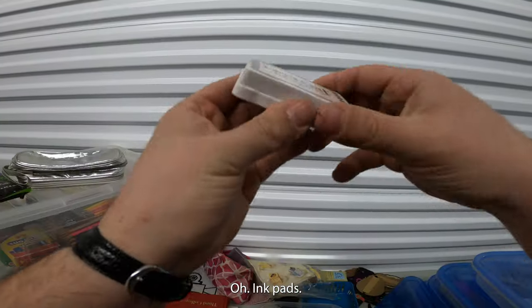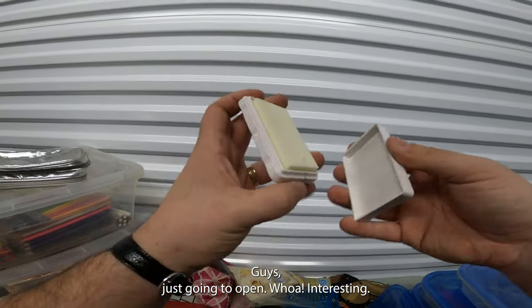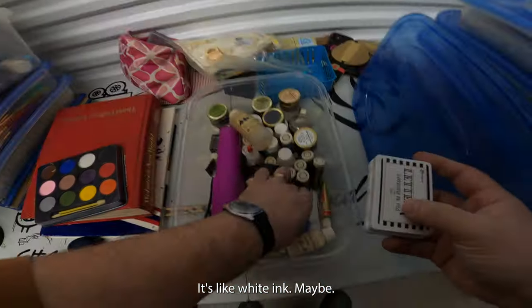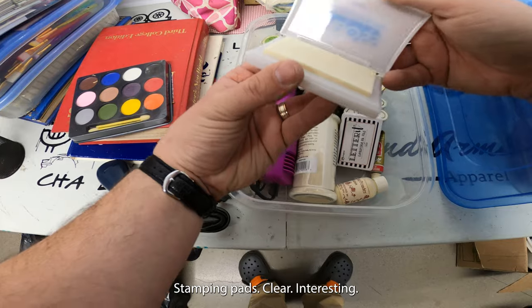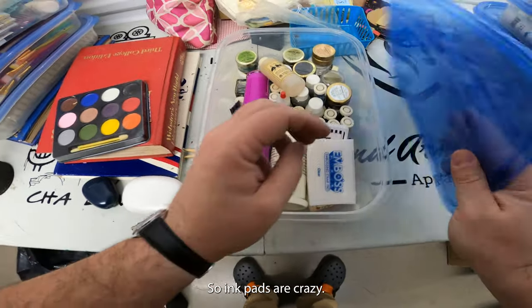What is this? Oh, ink pads, guys. Just gonna open. Whoa. Interesting. It's like white ink, maybe? So we have a couple ink pads here. Stamping pads. Clear. Interesting. So ink pads are crazy.